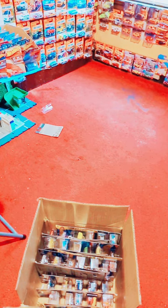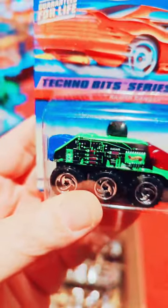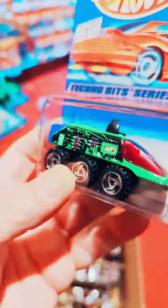Still Matchbox over Hot Wheels, Team Matchbox, but we're going over Hot Wheels because Hot Wheels is dope. I'm not taking anything away from it. I just like Matchbox better. I'm going for the underdog.